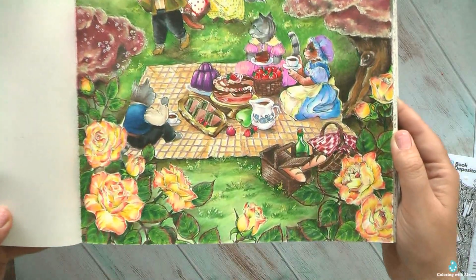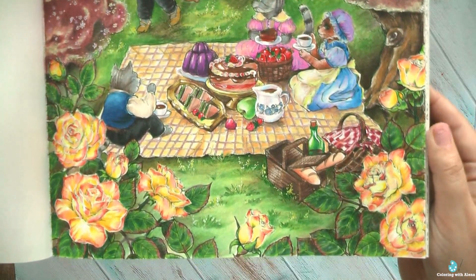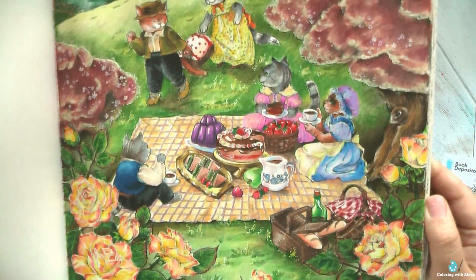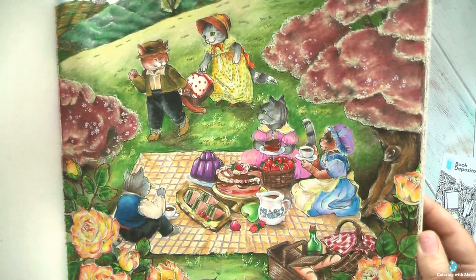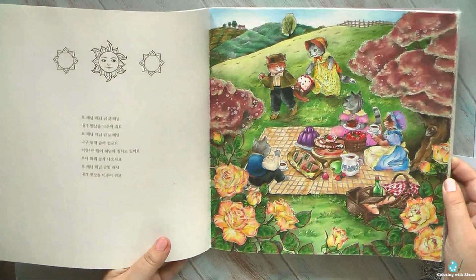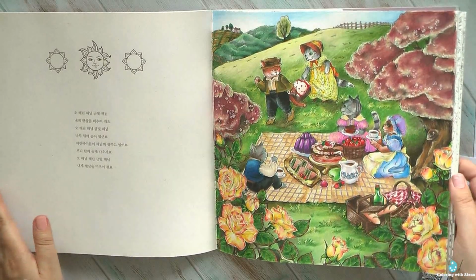Let me show you some details closer. I really enjoyed coloring these roses and of course the central part with the picnic and all the animals. The book is amazing both in quality and in all the designs.